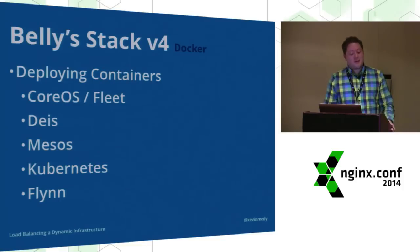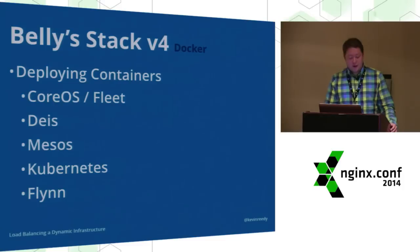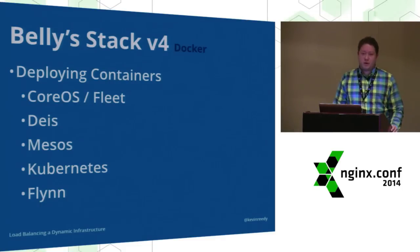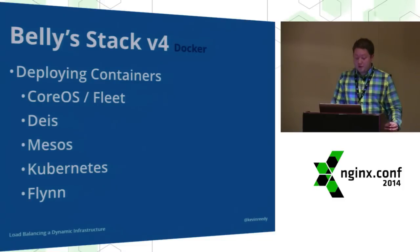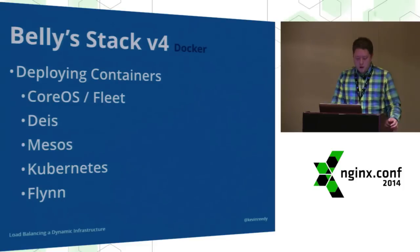There's another called Deis that is similar to Heroku in that it's got a git push interface. There's Apache Mesos, Google's Kubernetes. Flynn is another one that's just come out recently. And we actually have kind of our own because most of these tools weren't at a place we could use them when we started this voyage. So ours is called Jockey, and it's worked out really great because our deployment process is extremely opinionated.